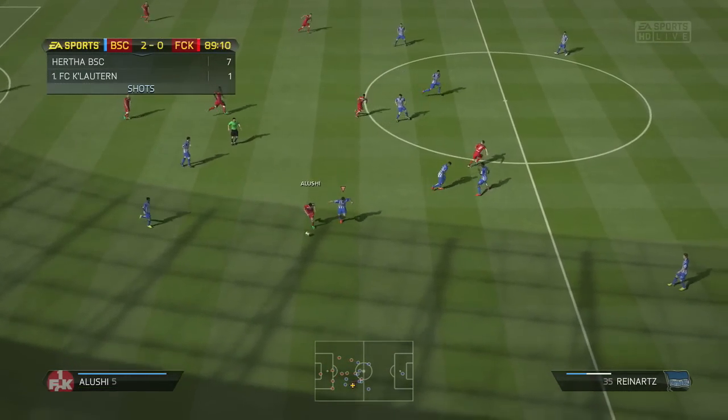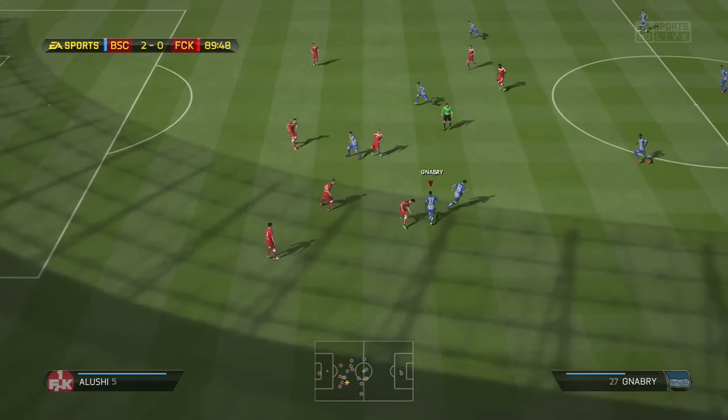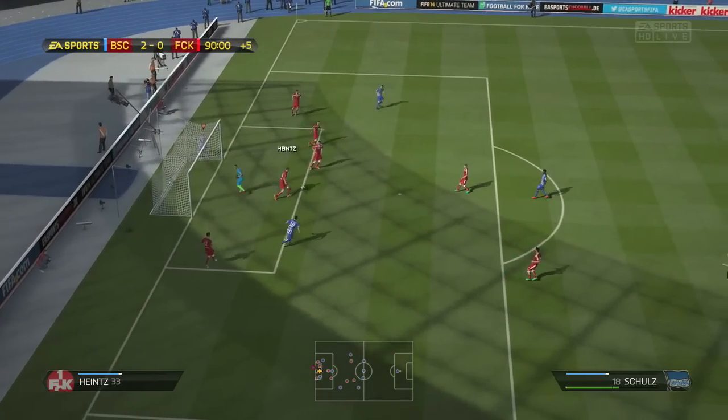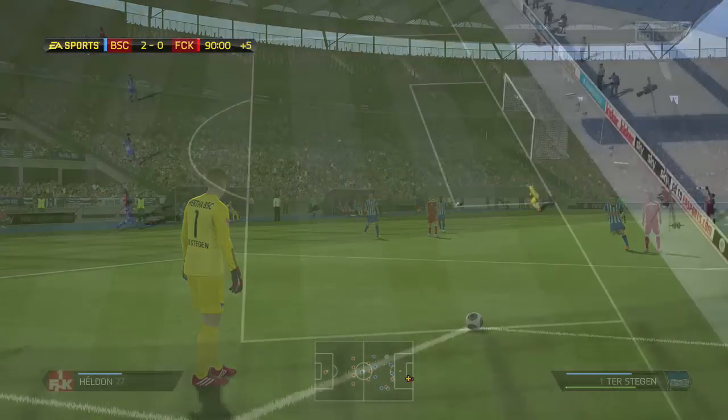But still, it was 2-0, and in the 90th minute you see Reinhardt get on the ball for us here, gets tackled, but it falls to Serge Gnabry. Gnabry plays a great through ball into Nico Schultz, but it's a good stop by the goalkeeper, and Herman can't turn it in. So still 2-0.